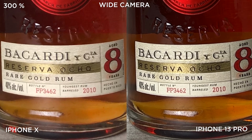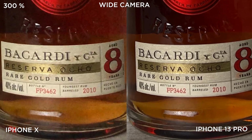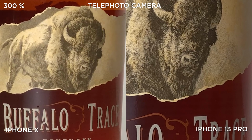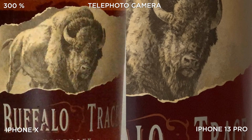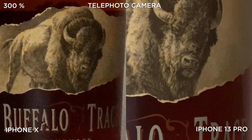Let's check out the ISO performance. In the studio, I shot video through the entire ISO range, and the difference between these cameras is massive. On the wide camera, it appears that the 13 Pro has 3 stops better ISO performance than the 10. When we look at the telephoto cameras, the difference is even more evident. Of course, if you were shooting exclusively outside in bright sun, you might not be able to tell a difference, but shooting indoors or shooting in low light will make a massive difference if you're shooting with the newer cameras.